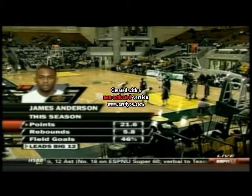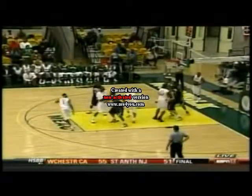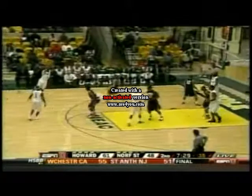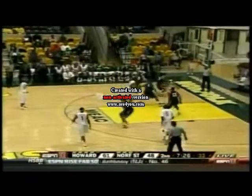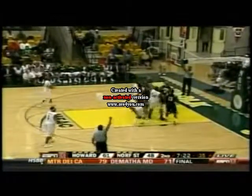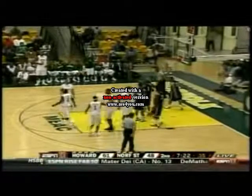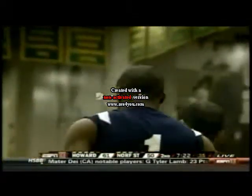Points per contest. Right now, a 13-point lead for Howard University. They've been on a 17-6 run since it was tied at 44 apiece. They're doing it because of good defense, allowing Norfolk State only 1 shot and then scoring on their own. And now Mars with a big offensive putback after the missed shot, goes to the line to try to complete the 3-point play.